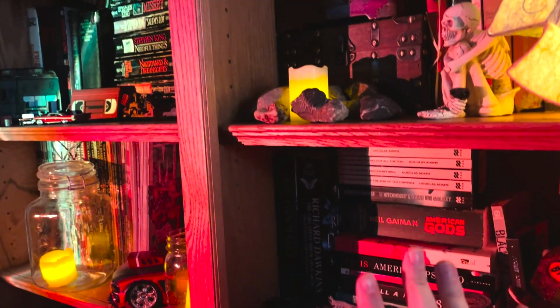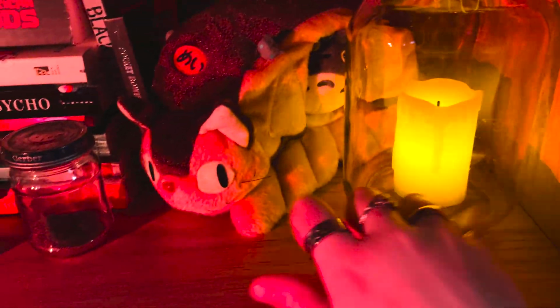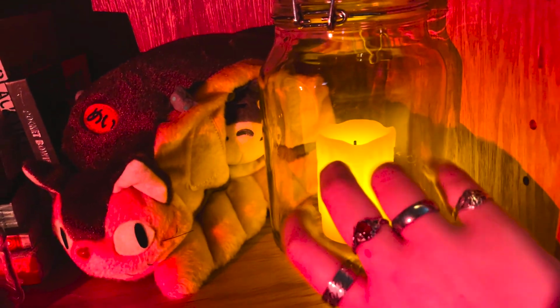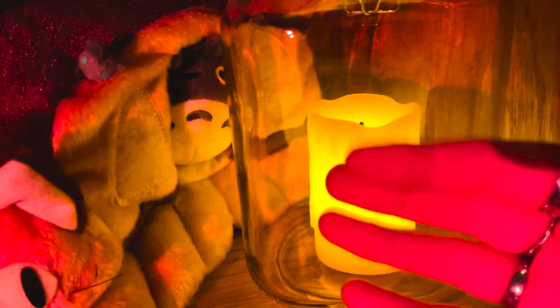So yeah, my set is basically just my shelving unit here. I've got more shelves up above, but we are not going to be showing those today because they are very messy. So when they are organized, they will definitely be shown off. But yes. So I kind of went with this motif of getting a bunch of glass jars from Value Village and filling them with these cute little candles.